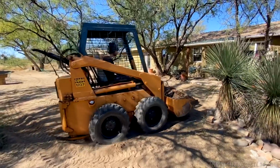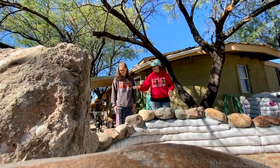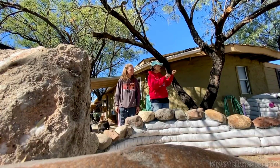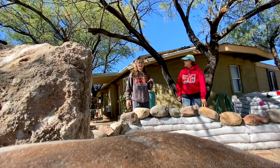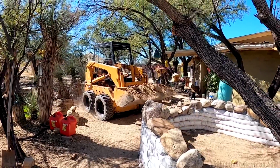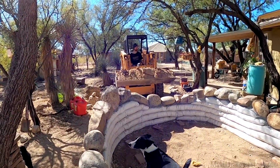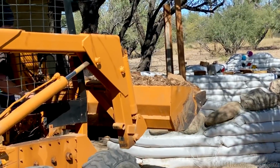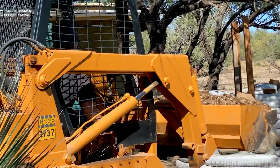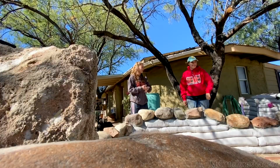Okay, so what we're gonna do today, we're gonna build up the walls again with our bags. We've got some little areas to get ourselves caught up to the other side. So we just recently had a little rain and we're wanting to utilize the damp dirt. I mean, by tonight it might be dust again because the sun really takes the moisture out of our earth. We're hoping to utilize that and build up a little bit of our bags as well, on top of hopefully getting a little bit of our bottles on here as well.